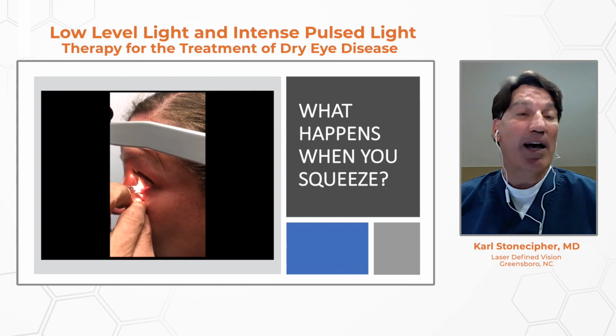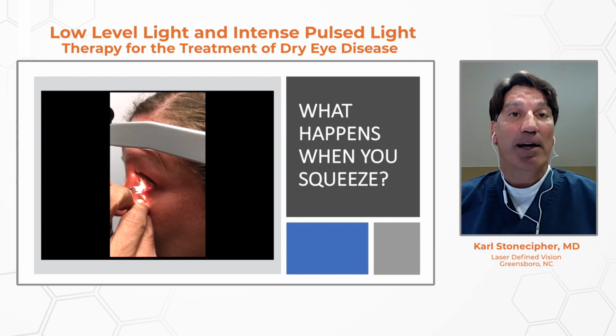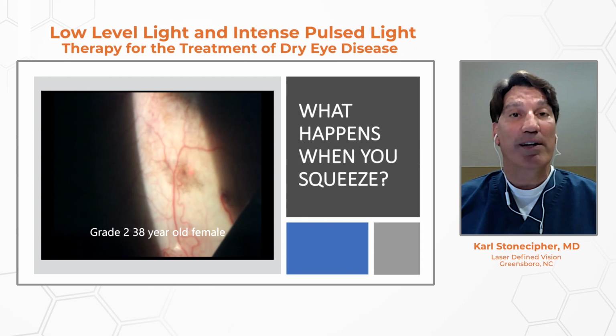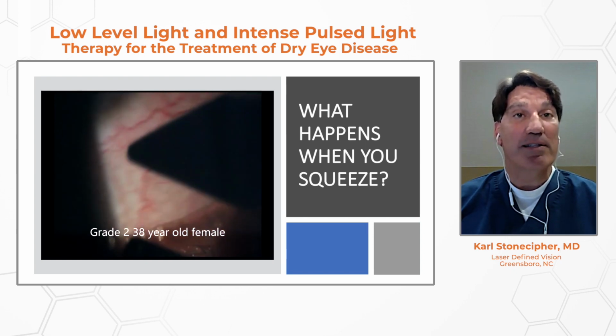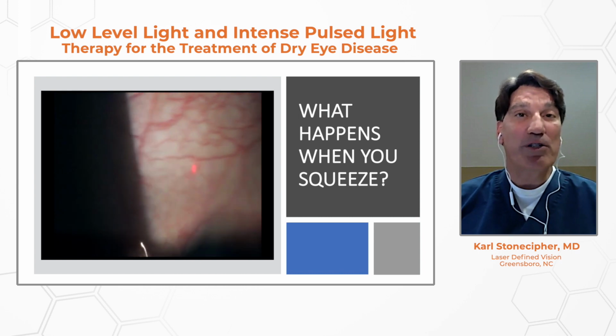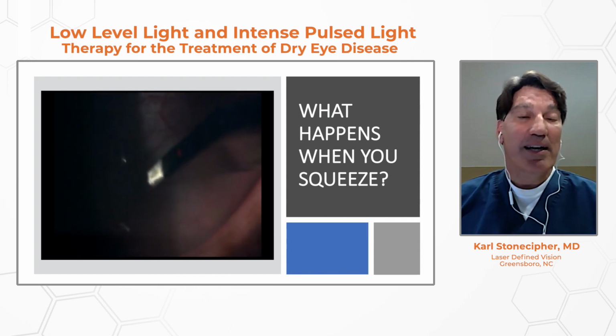So this is real time. I'm doing it at the slit lamp, and primarily we'll do just lower lids because the upper lids really hurt. Now you can do the upper lids, and that's an option. Grade 2, we're looking, this is getting more to be turbid, more toothpastey in its structure.